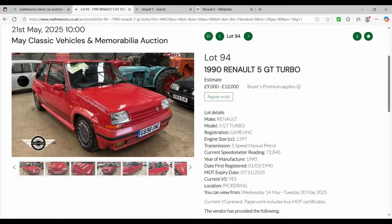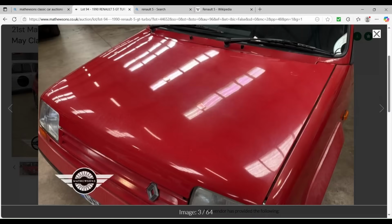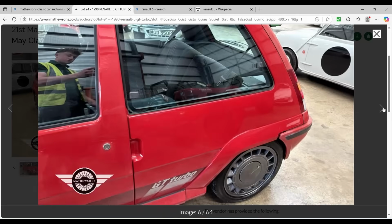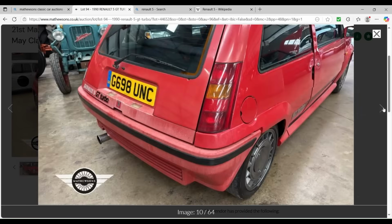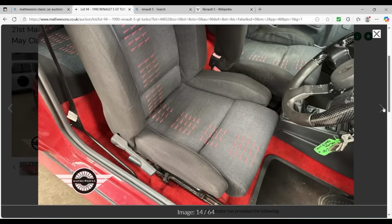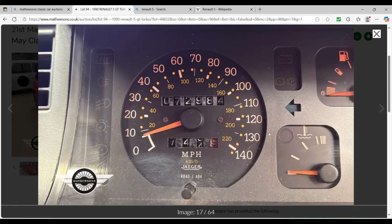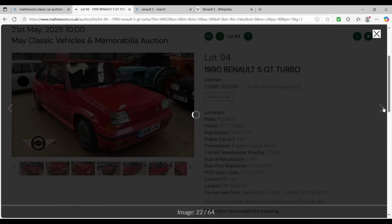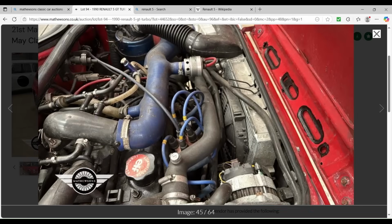Sure to create a bit of attention is lot 94, a 1990 Renault 5 GT Turbo showing 72,000 miles. This being a second generation car introduced to the UK in 1985, and it's hard to believe that the Renault 5 was actually introduced back in 1972. Production of the GT Turbo, of course, ended in 1991 when the Clio was launched. And between 1976 and 1983, the Renault 5 also sold in America as Le Car.